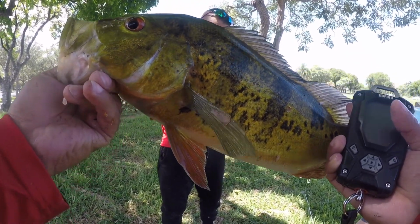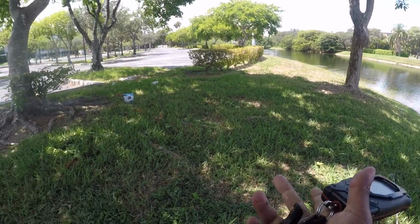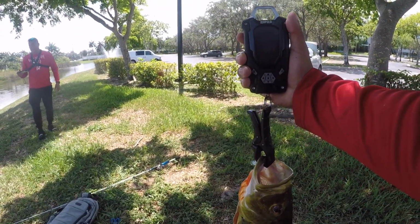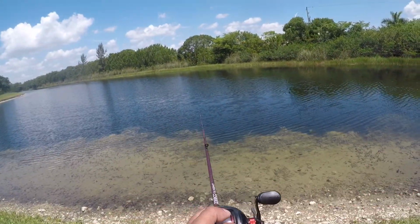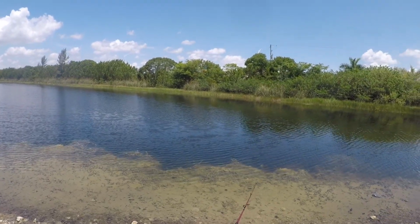Alright, let's see. Let me see the pic. You need to hold him in the sun, right here. Sunlight, so you can see him. It's like the colors. What does he weigh? 2.27. Alrighty, guys. Let's get this other minnow out there, see if we can't make it happen again.